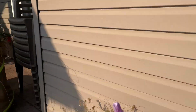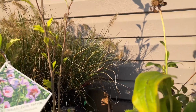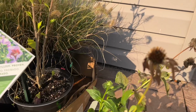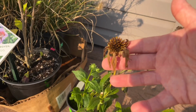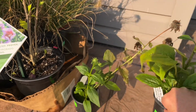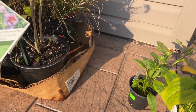I also have several other things that I've picked up. These were $2. This is a yellow echinacea, and it was blooming. A really pretty white creamy bloom, and now that's gone by, but these were $2 each, so I picked a couple of those up to add to my echinacea collection.